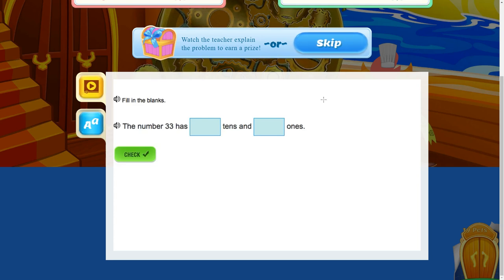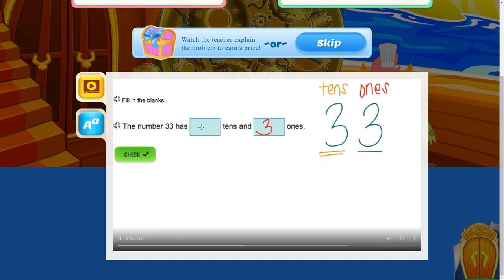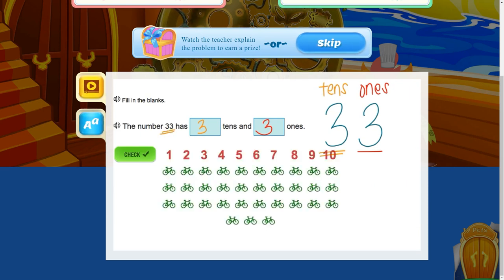The number 33 has blank tens and blank ones. So let's go ahead and write out our number, 33. Let's look for our ones place all the way to the right. So how many ones do we have? We have 3 ones. And now let's look for our tens place, which is always to the left, right next to the ones place. How many tens do we have? We have 3 tens. So the number 33 has 3 tens and 3 ones.